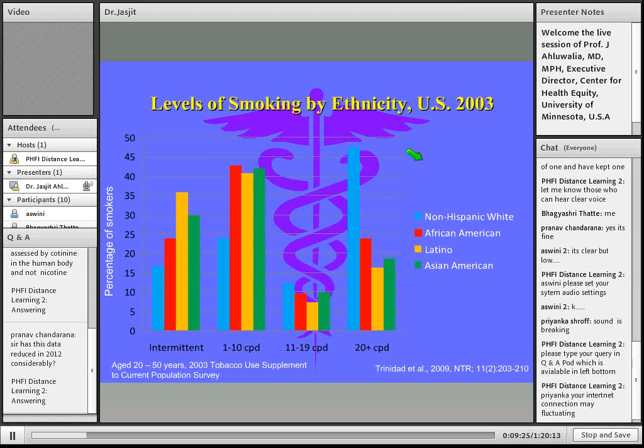Are you with me? Question: average cotinine content for those who are exposed to secondhand smoke. Good question. I think the broader question is, can you measure cotinine from secondhand smoke? In other words, if someone is exposed to cigarettes but is not a smoker, can you measure cotinine in their urine? You know the answer.